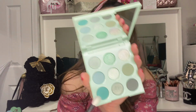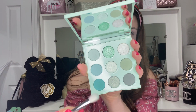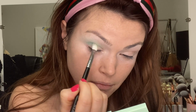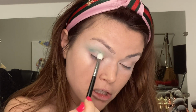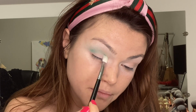Then I'm going to go in with another brush, and I'm going to go into the shade Ice Cold, and I'm going to kind of put a harsher line right in the crease line. I'm going to focus it more on the outer V, and then just bring that excess product in towards the center.